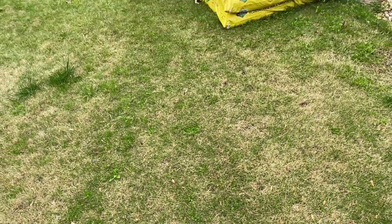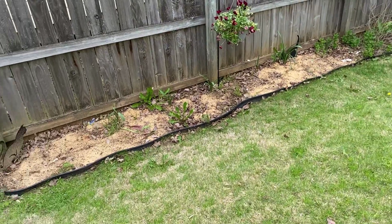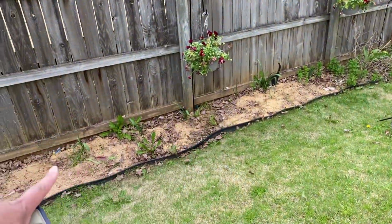Here's my side yard. This is all the dirt that I have. And I plan on putting rectangle planters along here. Four should fit here.